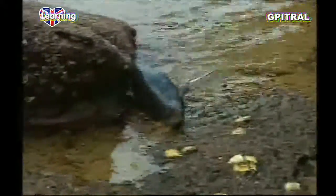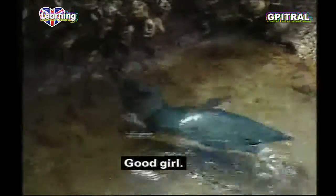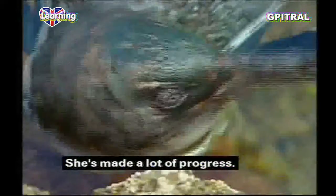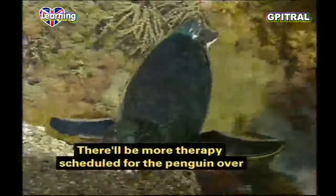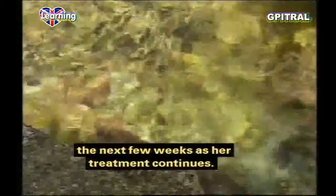Good girl. You look like you're sunbathing. Good girl. And a week ago she couldn't have turned herself over if she got on her back. So she's made a lot of progress. She's come a long way actually. There'll be more therapy scheduled for the penguin over the next few weeks as her treatment continues. Let me go home.